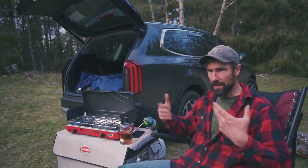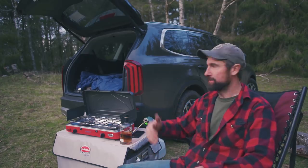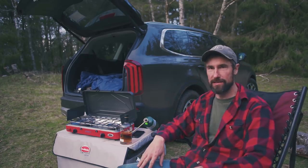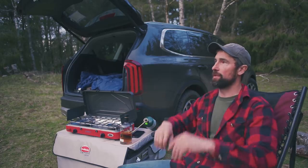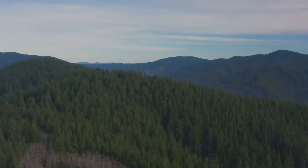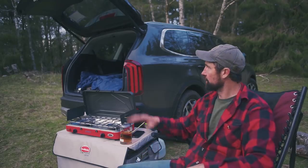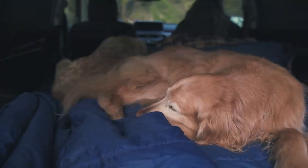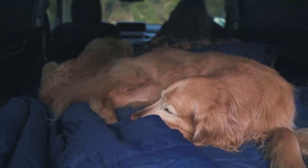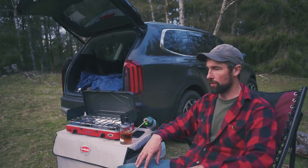I think it's kind of cool that you can take a car that is completely stock, doesn't have a thing done to it, and still end up in an amazing place like this and be able to camp out overnight and have a lot of fun. I've got a nice fire and the dogs are napping out in the back of the car, and we're gonna sleep in the back of the car. It's just a real simple setup, and I think it's gonna work out real well.